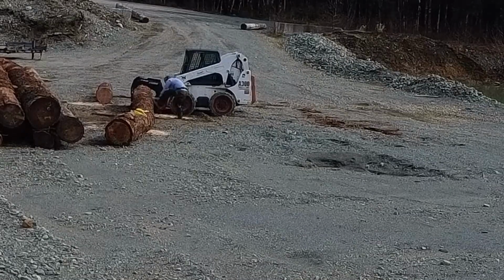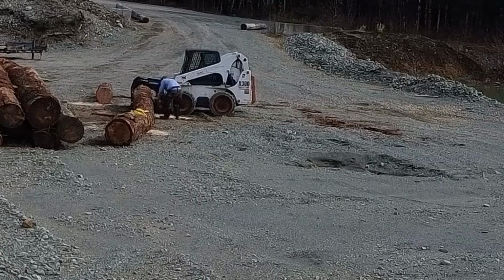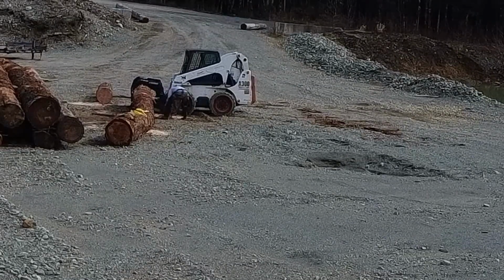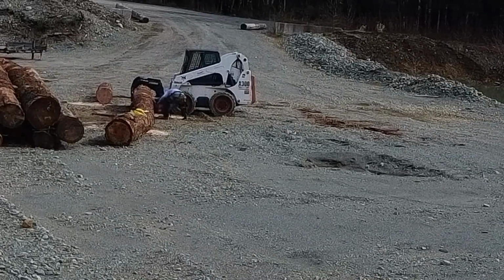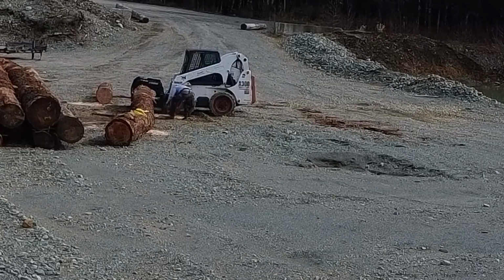What happened next became the bane of my existence as I cut up the rest of my logs. Cutting all the way through the tree without getting a blade pinched is not a skill that I've mastered. Fortunately, this one came out pretty easy. Some of the others were a lot more difficult.